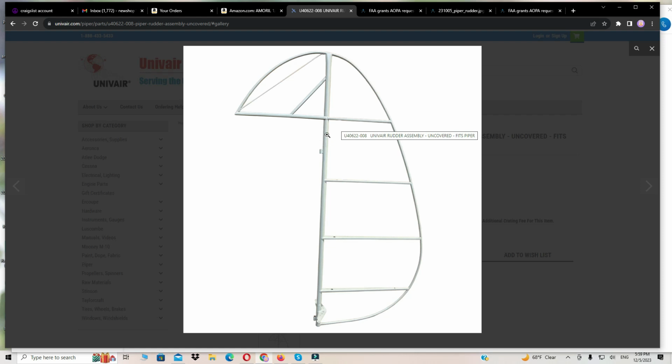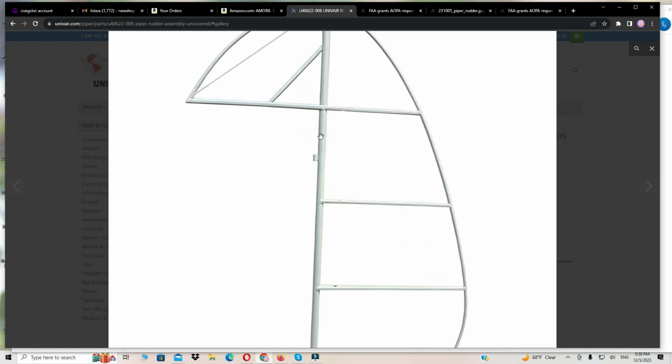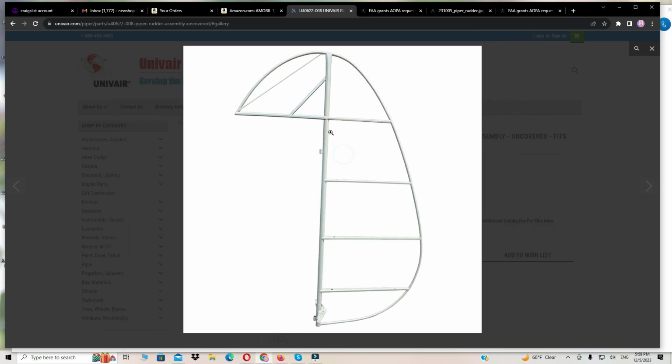It's going to be right where I have my marker. Let's see, can we zoom in? Yeah, right there where the little hand is. So what's going on here? This is getting rusted, and then this part is breaking because of the movement of this section while you turn left and right with your rudder, the air pressure pushing it, torquing it, and breaking it out of this area.